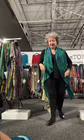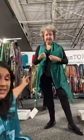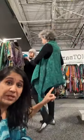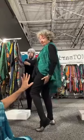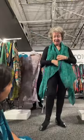Yep, so you're wearing it so that, let me see. Yes. So Vicki is wearing her vest so that it is longer at the front and a little shorter at the back so we can see her bum. But if we were to flip it, then it would be longer at the back and a little shorter at the front. So that looks so sweet on you.